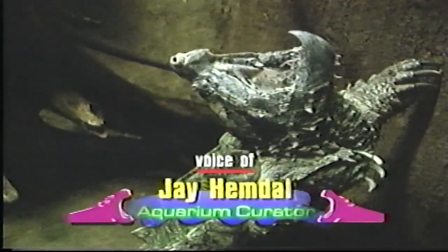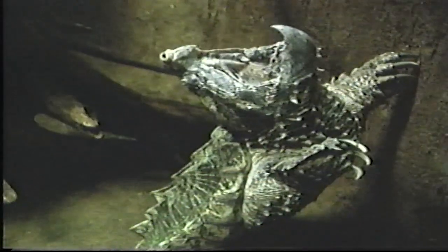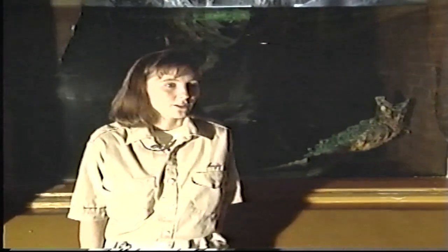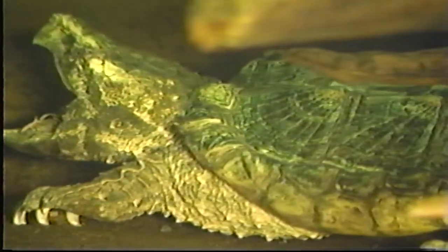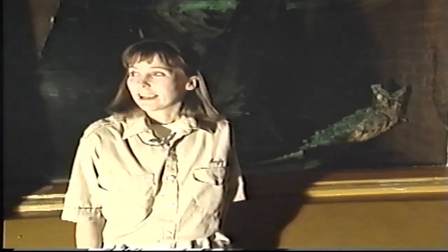Angie, this turtle's been underwater for quite some time. How long do you think it can hold its breath? Well, these turtles can hold their breath for over 24 hours. They have special blood vessels in their mouth and in their tail that are very close to the surface, and it allows them to take the oxygen right out of the water, so they don't have to breathe as often as other turtles. But he does have to go to the surface to breathe sometimes? Yes, he goes to the surface every couple of hours in our tank to breathe.